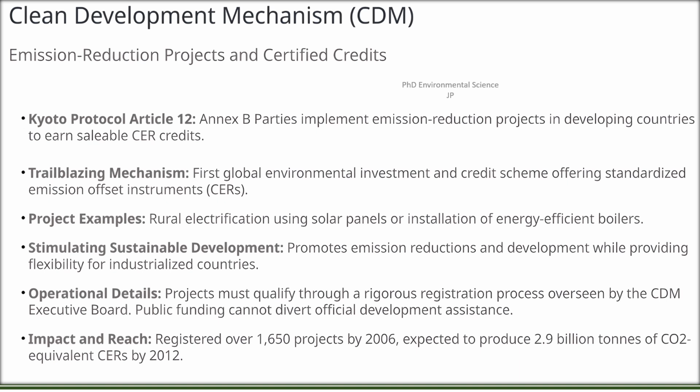They must go through a strict public approval process overseen by designated national authorities. Public funding for these projects should not divert official development assistance, which means the money used for these projects shouldn't take away from other important help that developing countries receive. The CDM is managed by the CDM Executive Board, which reports to the countries that have signed the Kyoto Protocol. Since becoming operational in 2006, the CDM has registered over 1,650 projects and is expected to generate more than 2.9 billion tons of carbon dioxide equivalent CERs during the first commitment period, 2008 to 2012.